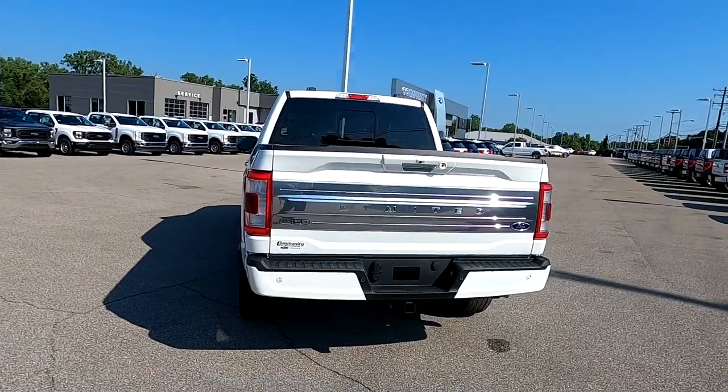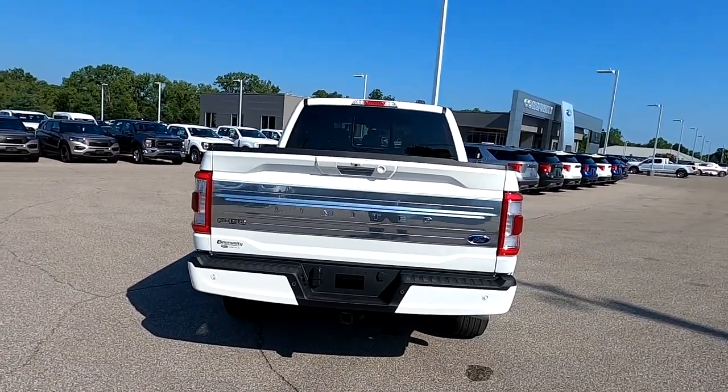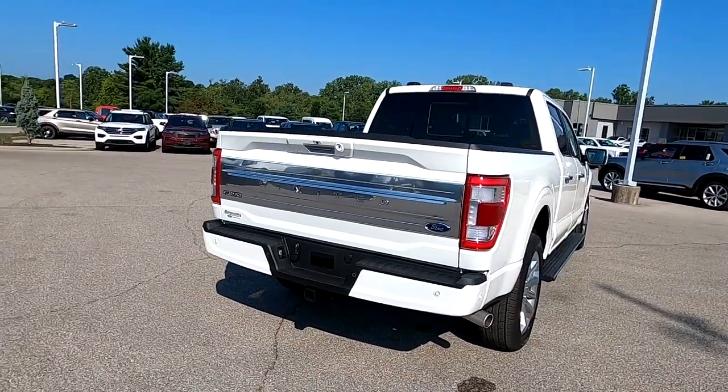As I walk around the rear of the F-150, as you'll see in bright detail, you do see the LED light in the tailgate handle. But as you can see, the Limited does have that stainless steel or satin aluminum trim piece there that denotes it as a Limited.